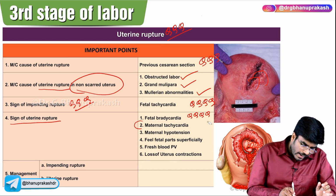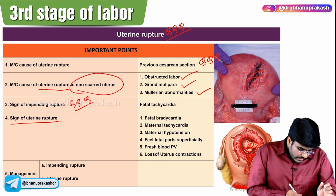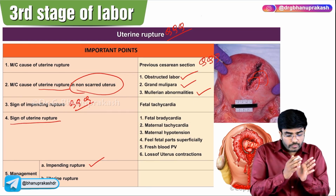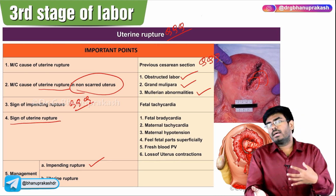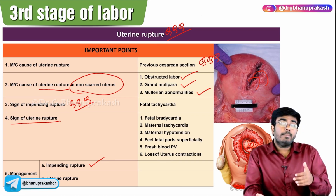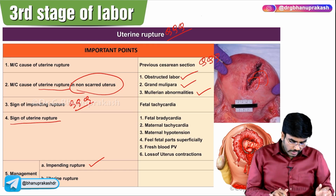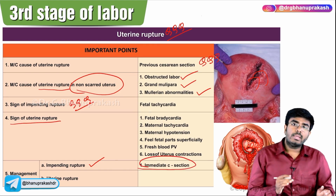Now, what is the management of uterine rupture? How are you going to manage it? If you feel that there is impending rupture, or that the uterus is going to rupture, for example there is fetal tachycardia, the sign of impending rupture, you suspect that the uterus is going to rupture. Now, what to do? Do an immediate C-section. Immediate C-section is the management for impending rupture.